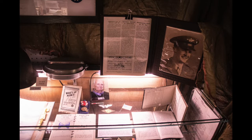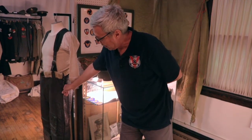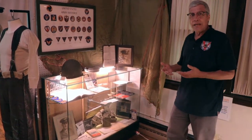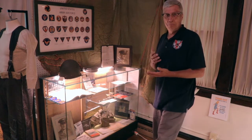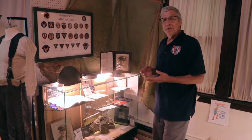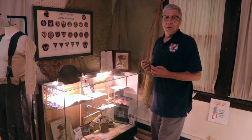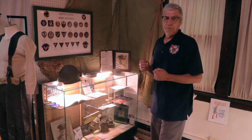We have his original long underwear that he'd worn underneath, and something that we're very proud to have is his original sheepskin pants that the bombers wore. They had long underwear on, and then they actually had heated long underwear that plugged in because they're fighting at 20,000 feet in minus 70 degree or colder temperatures. They are on oxygen at that altitude, and all exposed skin had to be covered.